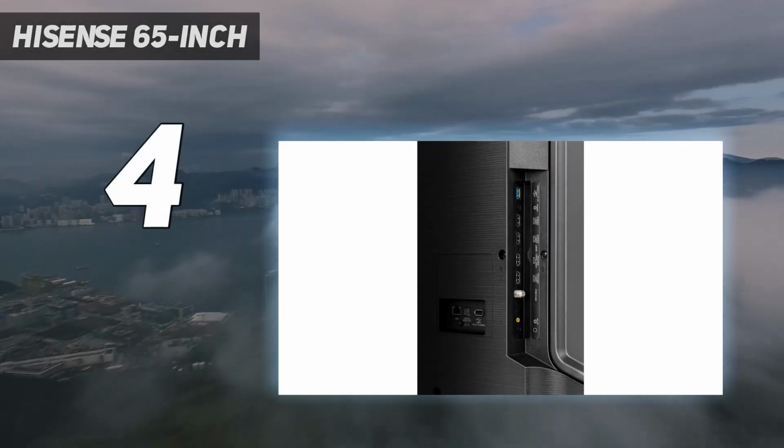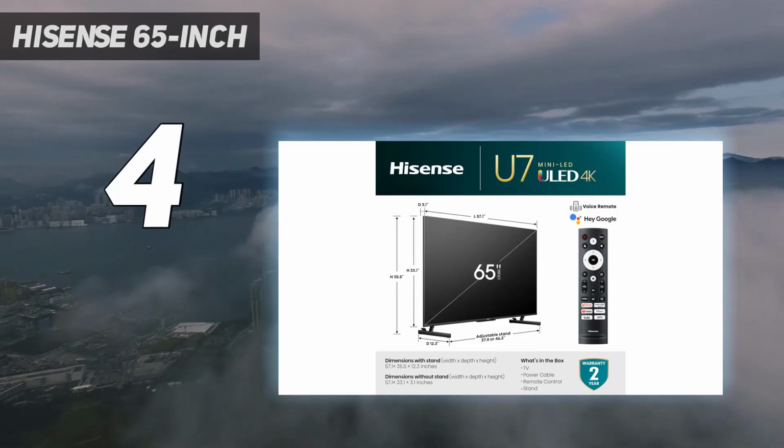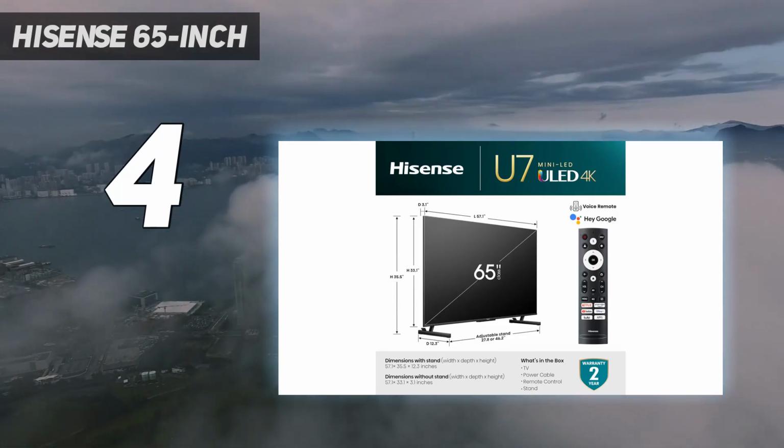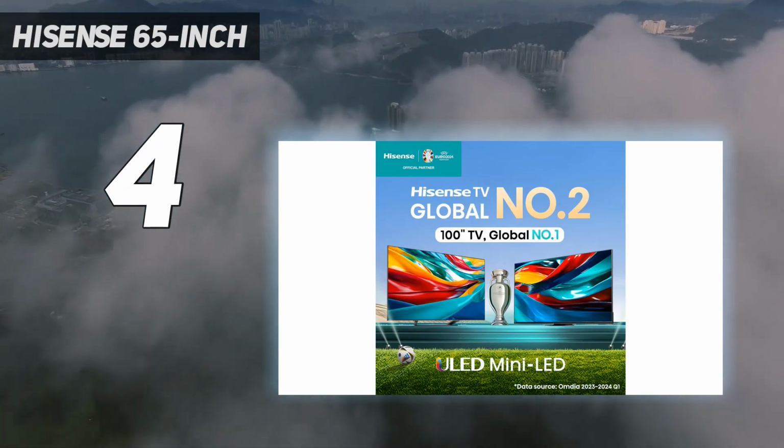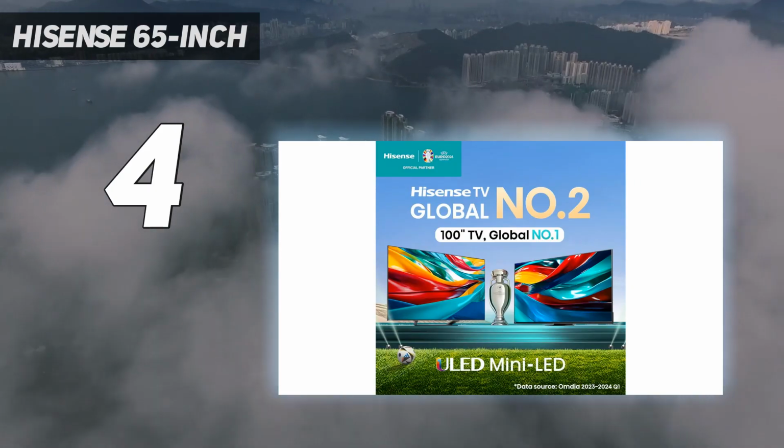Coming at number 4. Hisense 65-inch. The best TV under $500 we've tested is the Hisense 55 U7K, or Hisense U7K, although its 55-inch size sits just a tad above that amount when not on sale.